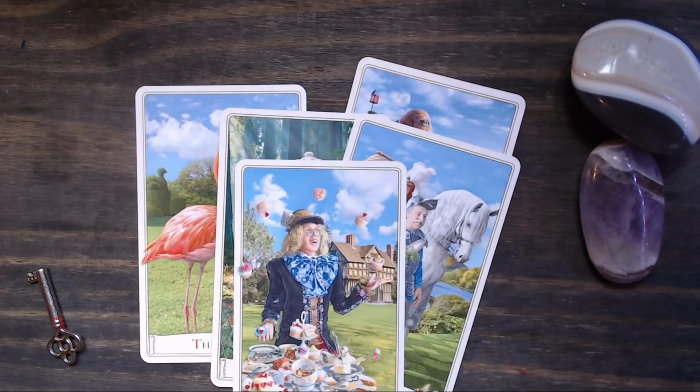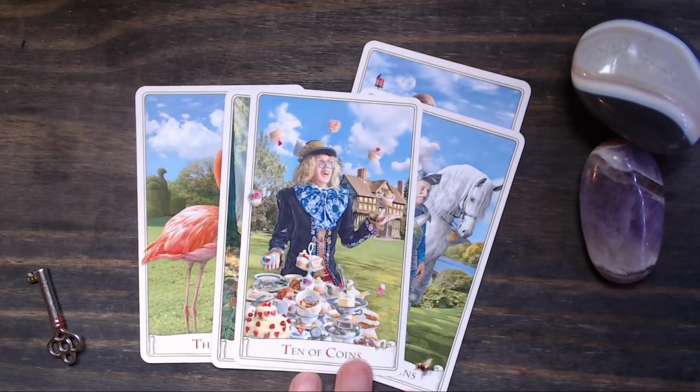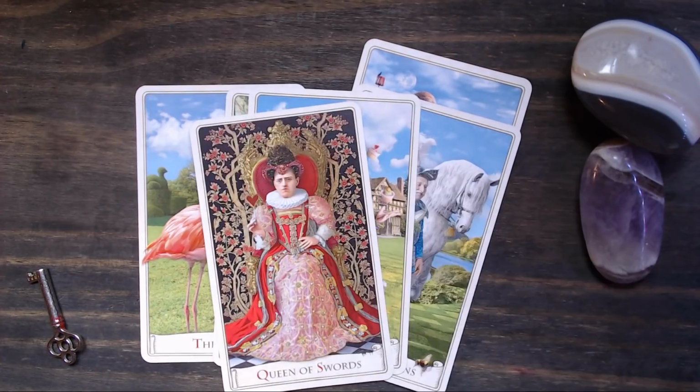I love that the 10 of Coins is the Mad Hatter and his tea party. There's some scenes of the tea party that come up repeatedly. They're all really fitting and perfect for that. Of course, the Queen of Swords has to be the lovely Queen of Hearts, who we all remember from the story as our infamous villain.